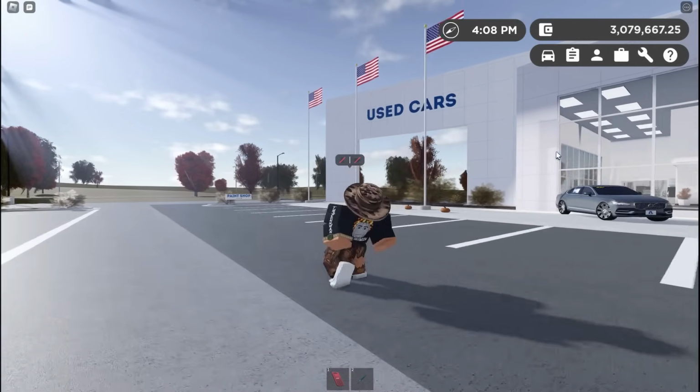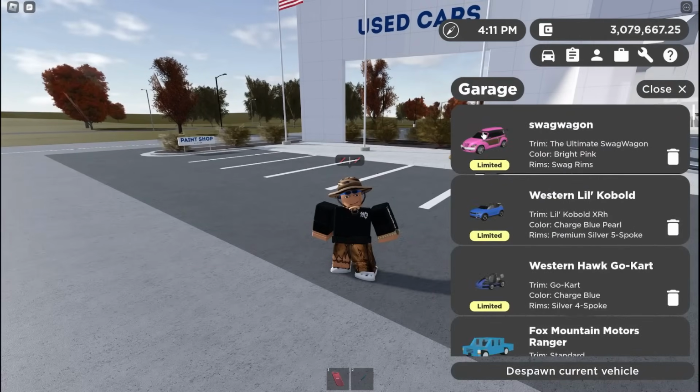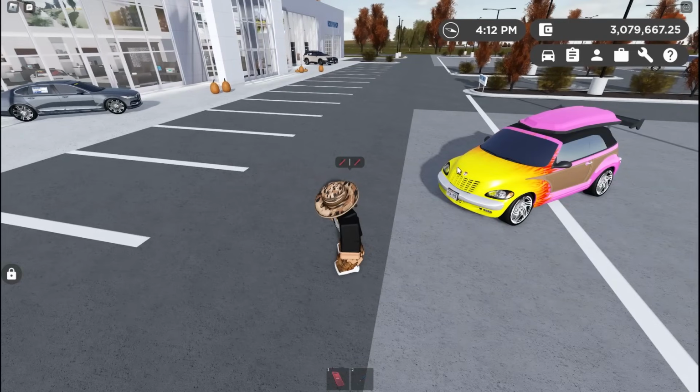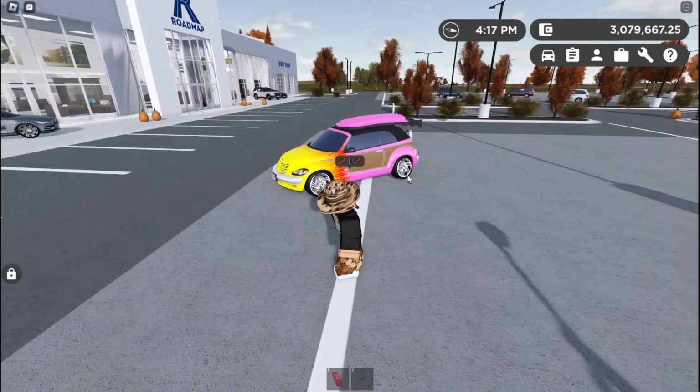All right, so anyways, first, let's open up the garage over here, and you can see the first car I got on the list is the good old Swag Wagon. Now, this was not an Easter event car, but an Easter limited car, I'm pretty sure, a couple years ago when this came out. I don't think you won it. I'm pretty sure you bought it. Correct me if I'm wrong, though, but I got the good old Swag Wagon.